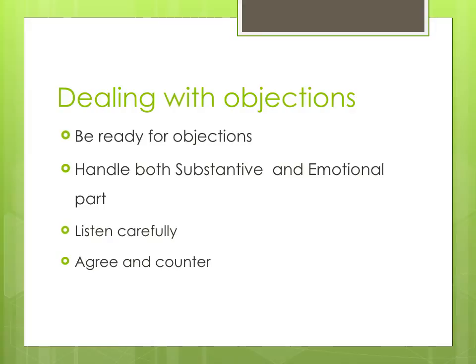Dealing with objections. Salespeople rarely close a sale without first having to overcome customer objections. Objections should not be regarded as a negative since they highlight issues that are important to the buyer. The secret of dealing with objections is to handle both the substantive and emotional aspects. The substantive part is to do with the objection itself. For example, if a customer objects to the product's price, the salesperson needs to use convincing arguments that show that the price is indeed not too high.